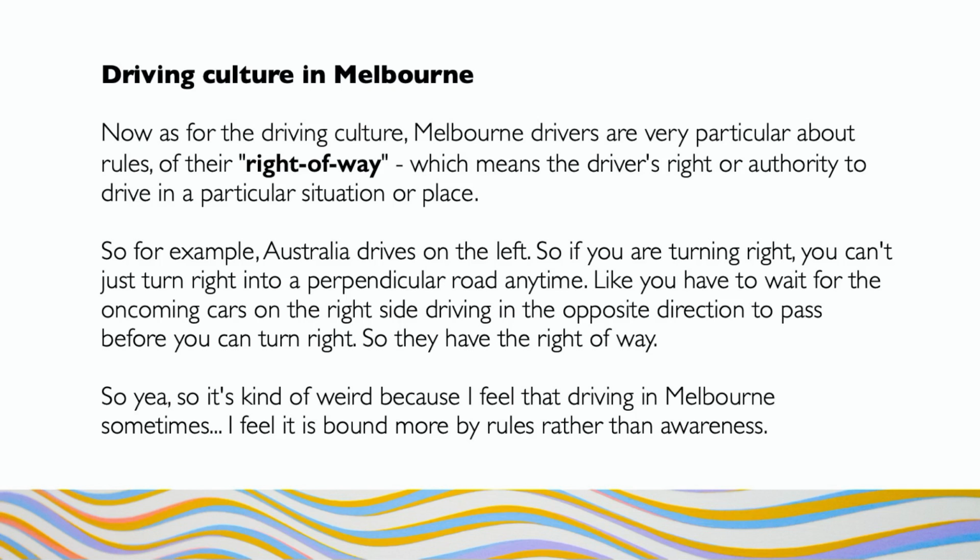Now, as for the driving culture, Melbourne drivers are very particular about rules of their right of way, which means the driver's right or authority to drive in a particular situation or place. So, for example, Australia drives on the left. So if you are turning right, you can't just turn right into a perpendicular road anytime. Like you have to wait for the oncoming cars on the right side driving in the opposite direction to pass before you can turn right. So they have the right of way.